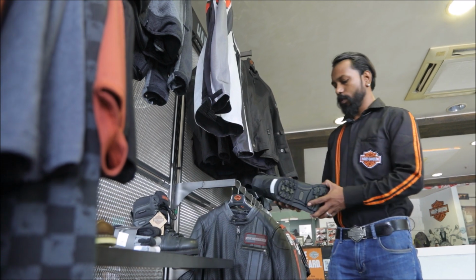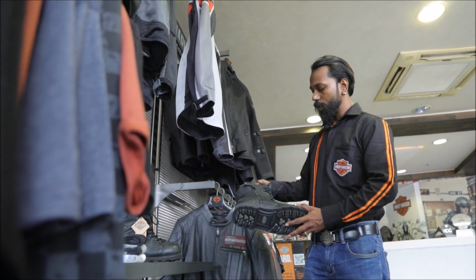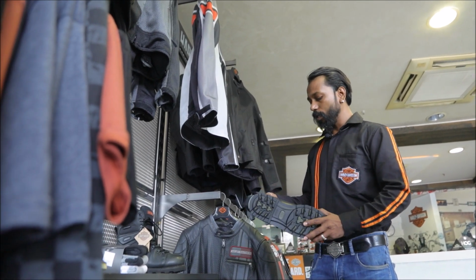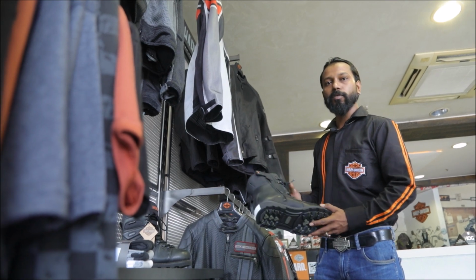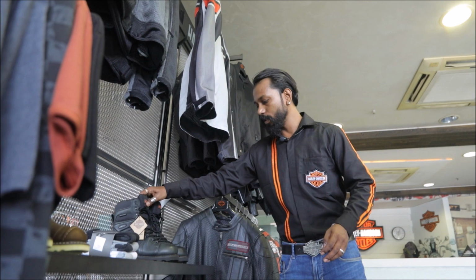This is the riding boots. This is very comfortable for the ride, with a good grip. You can see the boot, like this is the FXRG boot, the Harley Davidson, the most safe and most expensive boot in the Harley Davidson. So it's very comfortable for riding purposes.